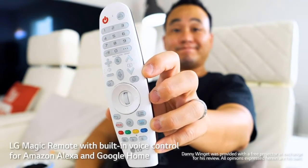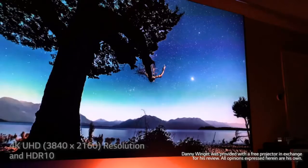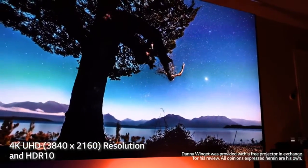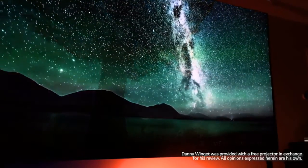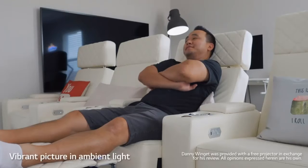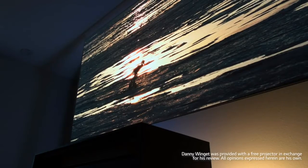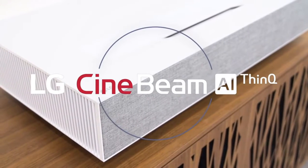greater flexibility with placement. With LG Smart TV, this model uses a simple HDMI connection, with Bluetooth connectivity and instant streaming for apps like Netflix and Amazon Prime. Alexa comes built in as well. HDR10 and dynamic tone mapping brings beautiful picture. Plus you will find LG exclusive ThinQ AI technology.